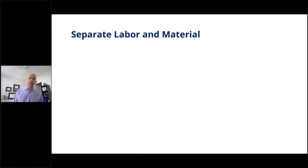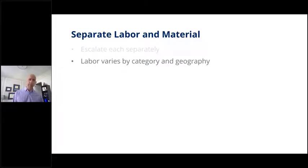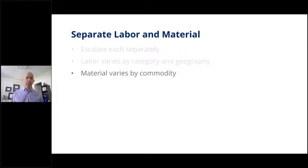Escalation is a key factor in negotiating price. Ideally, you're separating your labor and material because there can be differences, especially with certain types of raw materials, where the escalation factor applied to a specific raw material is significantly different than the product overall or the labor that was related to using that material. Labor can vary by category and by geography. So again, you may want to look at making very specific breakouts of labor for escalation purposes.